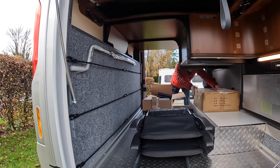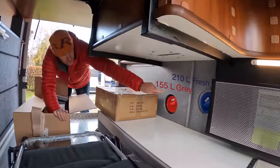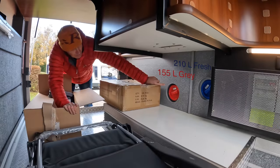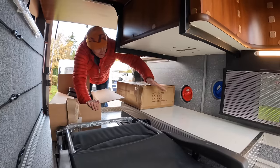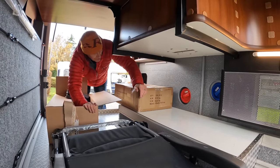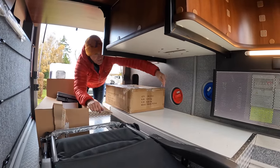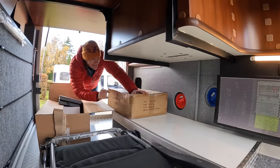Over here, I can see is the fresh and the grey access points. I was a bit surprised when I saw those on the side, because on our motorhome they're actually flat, but I'm assuming that if I open that, the tank is not here, the tank's below and you kind of reach into it. I'm not going to try it.